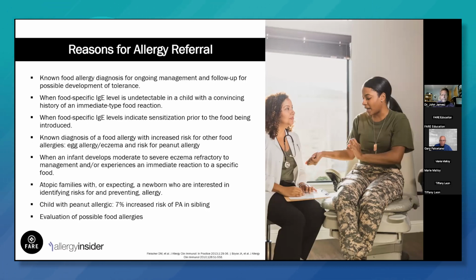And you mentioned the early introduction. I think the research has really demonstrated that we need to start feeding children potentially allergenic foods early. And sometimes parents are a little reluctant to do that, even when their pediatricians are recommending it. So I think that's a perfect time to involve an allergist and get reassured that you can start introducing those foods into the diet.